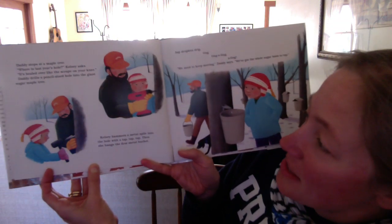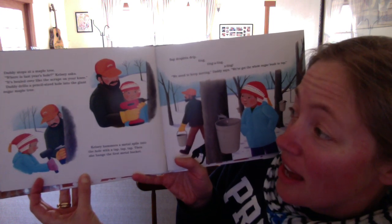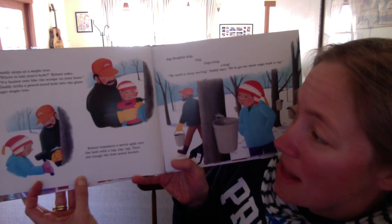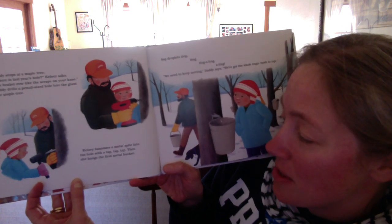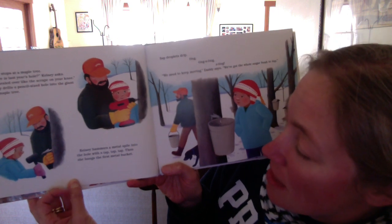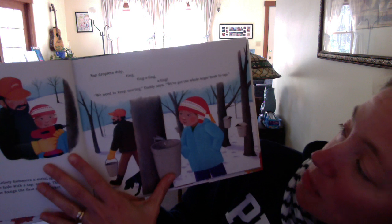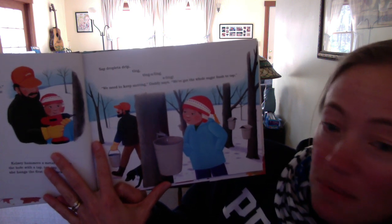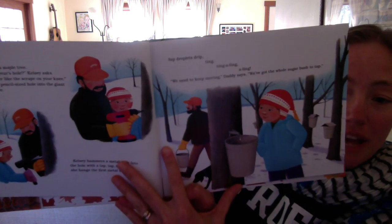Here we go. Daddy stops at a maple tree. Where's last year's hole? Kelsey asks. It's healed over like the scrape on your knee. Daddy drills a pencil-sized hole into the giant sugar maple tree. Kelsey hammers a metal spile into the hole with a tap, tap, tap. Then she hangs the first metal bucket. Sap droplets drip, ting, ting-a-ling-a-ling. We need to keep moving, Daddy says. We've got the whole sugar bush to tap.